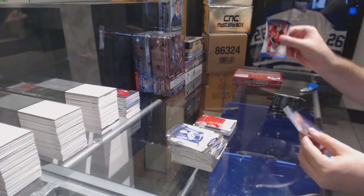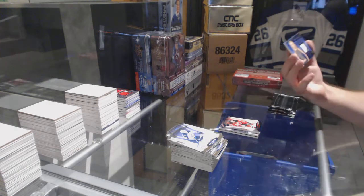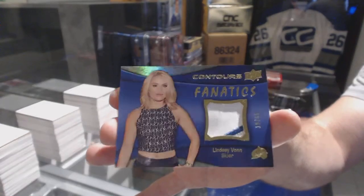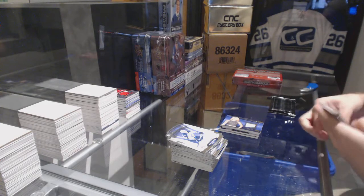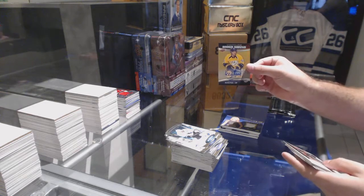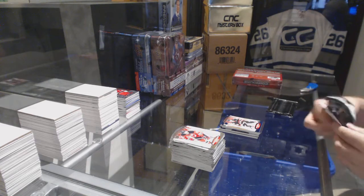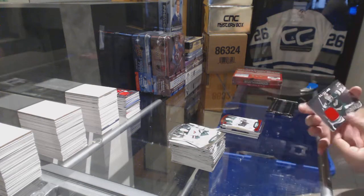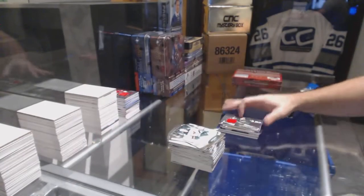We've got for the Devils $4.99 Mike Camilleri and a Fanatics patch for the Colorado Avalanche number to 65 Lindsey Vonn. We've got a Fiala rookie auto for the Preds. Erik Karlsson for the Ottawa Senators, a $4.99. We've got for the Dallas Stars to 99 red base of Jason Spezza. Minnesota Wild Devan Dubnyk. Show me some glove.